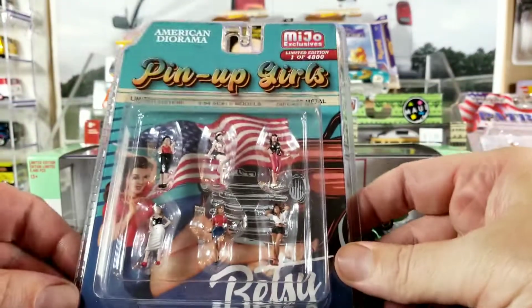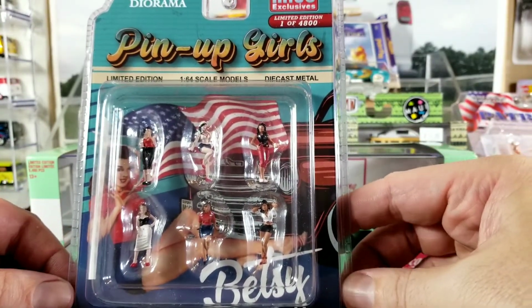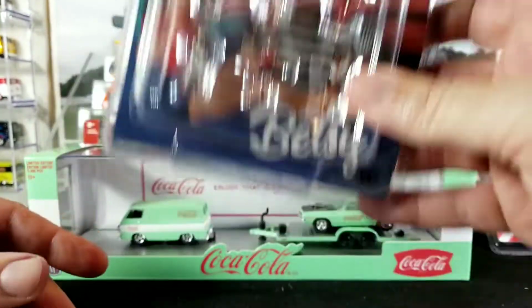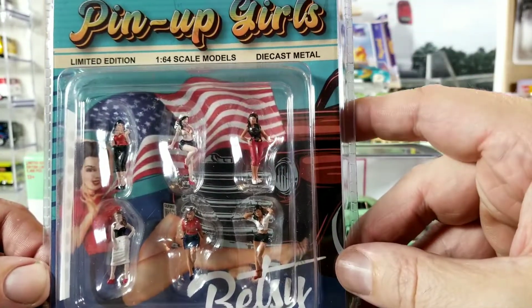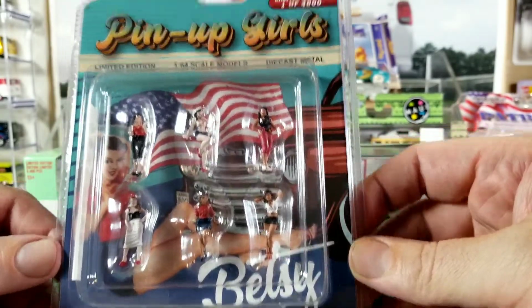little diorama figurines, 1/64 scale models, diecast metal, limited edition. It says diecast metal here, but I don't know. I thought they were going to be made out of plastic. I don't know if these are actually metal figures or not. They look like they're plastic to me, but I don't really know.